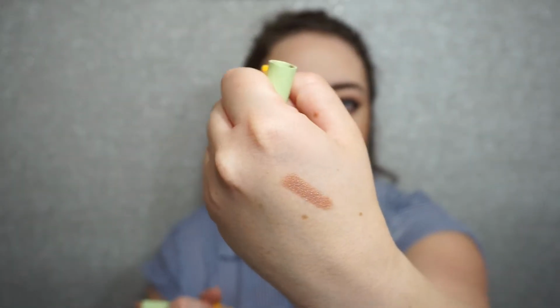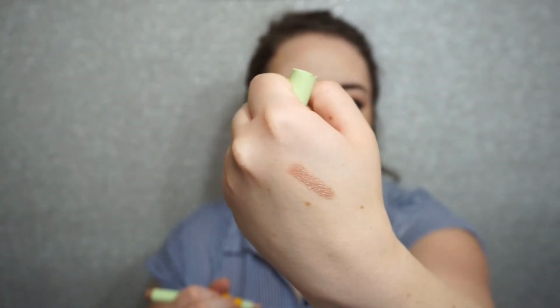Next up, I have from Pixi, this is the Endless Shade Stick in Pink Quartz, and I am wearing this on my lids today. I have been wearing this so often. I don't know why I did my hand like that. That was weird. But this is what it looks like. It's just a really pretty kind of pinky gold champagne color, and I really like it.